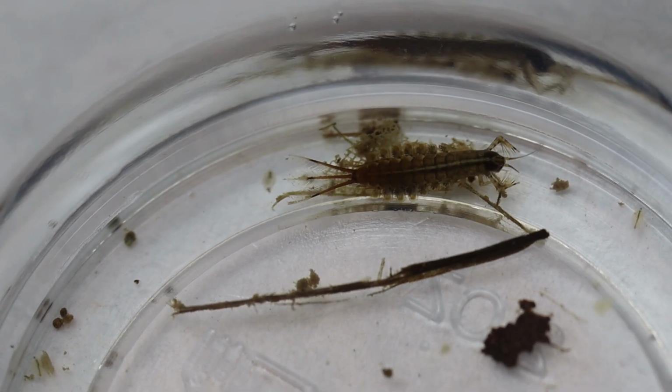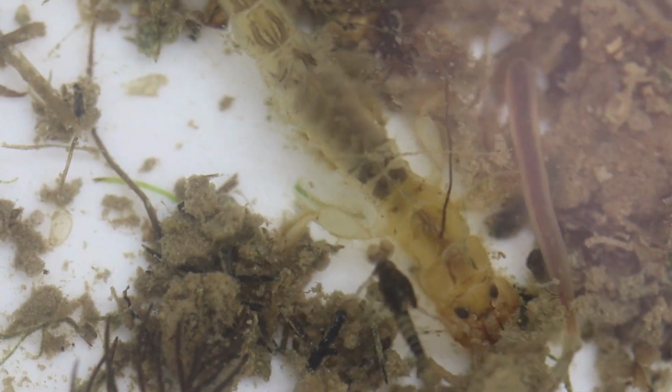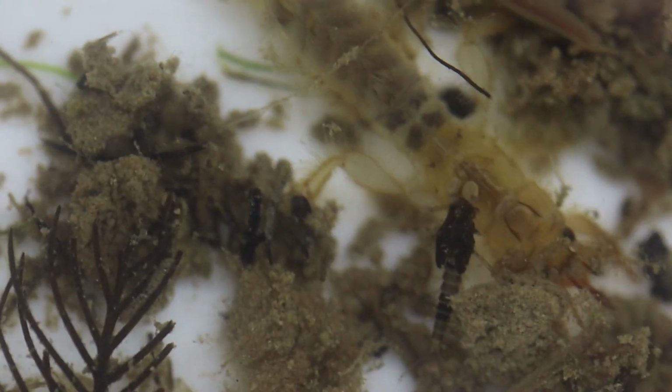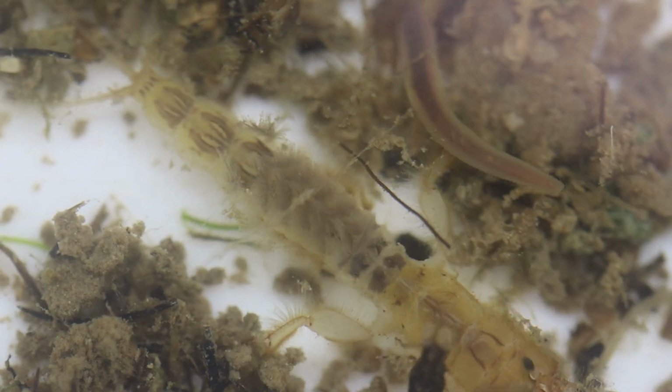The next one we're going to look at here is a burrowing mayfly. This guy here is a little bit different. He's also a mayfly. He's got similar structures to the other guys, gills along the abdomen there. But this guy here lives down inside a burrow underneath and between the rocks.